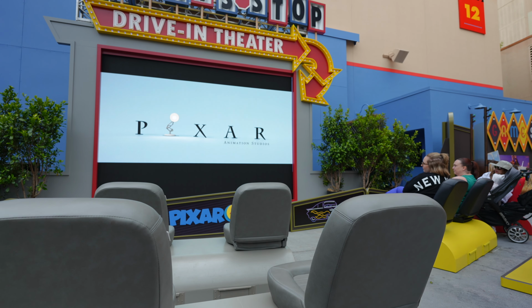This is our second time ever in Lamplight Lounge. The theming here is on point. It's obviously Pixar based, hence the name Lamplight Lounge, like the little Pixar lamp that you see at the beginning of every Pixar film. And the vibe in here is so chill compared to the chaos that is California Adventure. So I'm happy that we're here right now having a nice quiet lunch.